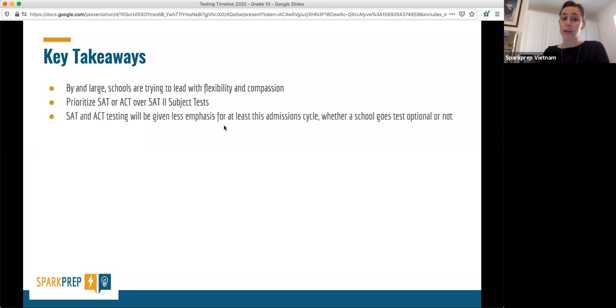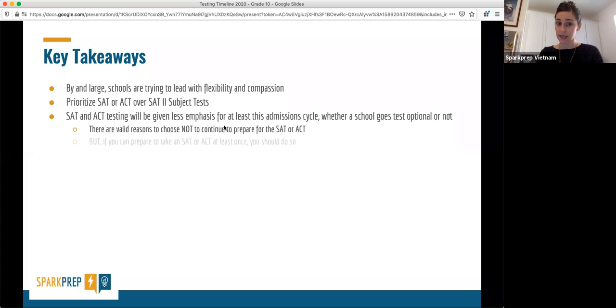SAT and ACT will continue to be given less emphasis for at least this admission cycle, probably the next admission cycle or two, whether a school goes test optional or not. So there are valid reasons to choose not to continue to prep for the SAT or ACT, but if you can prepare to take an SAT or ACT at least once, which most of you should have the opportunity to do, you should do so.